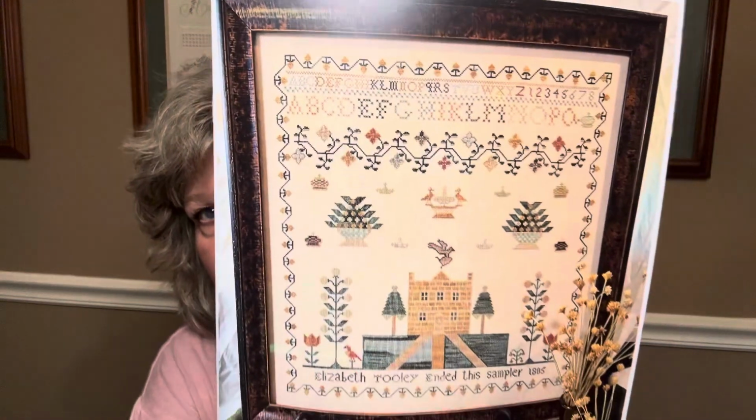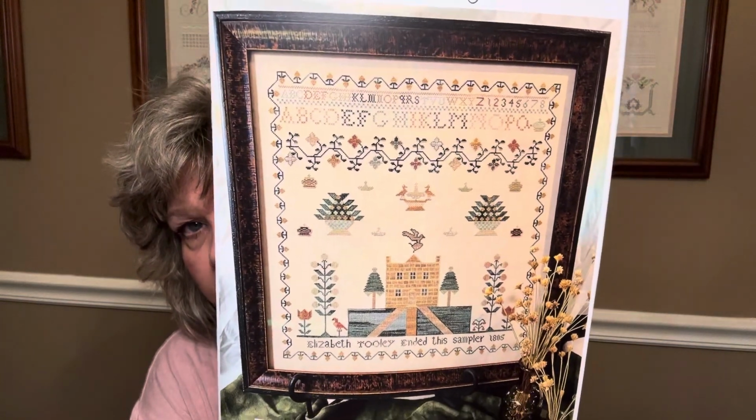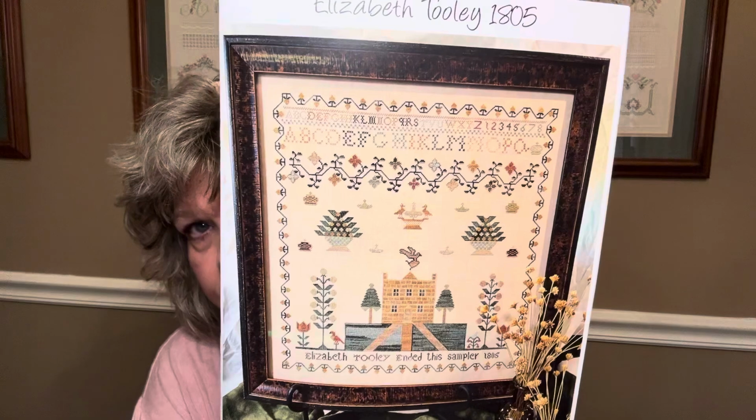Also, Jennifer with Violets and Verses was there, and she gave us a box full of goodness. And I did not bring the box home because I was running low on suitcase space, but I brought all the goodness home with me that was inside the box. She did a presentation on her sampler, Elizabeth Tooley, 1805. She had the antique there of this one as well.